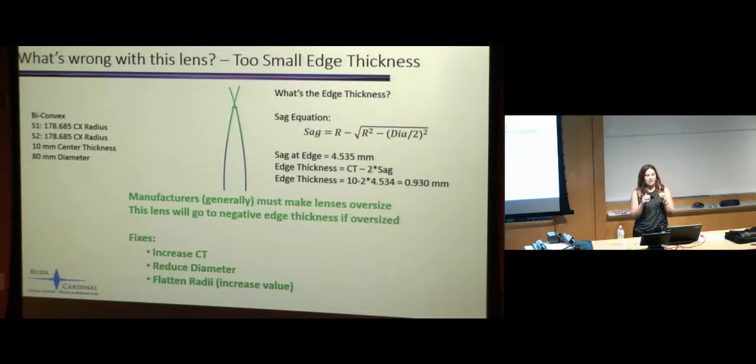The manufacturer generally must make the lens oversize. When they make it oversized, this will go to negative edge thickness. And since we don't deal with metamaterials, we have to deal with real materials, and things can't go to negative edge thickness. So it's something to be really careful about during design. In addition, that's really too thin to mount on. That's a really sensitive lens for handling. Things that go to a knife edge are scary, and you don't want to make them.